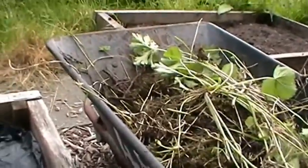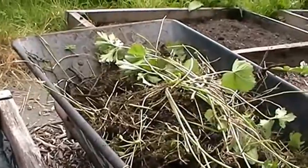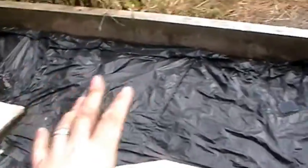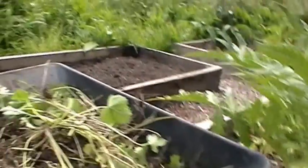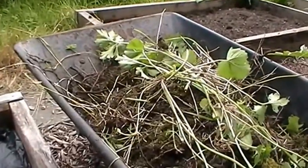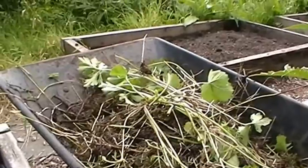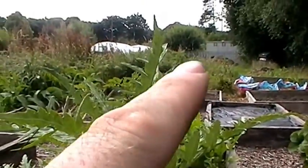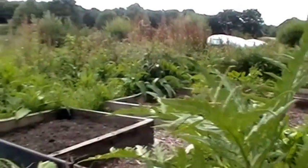Look at your plot, like I did with this one. I looked at this and I thought, right, how can I tackle it? What's the best way of getting quick results? So I cleared all these raised beds, which was relatively quick and easy. It didn't take an awful lot of work, and it made the plot look a lot clearer. Down the far end over there, I cut down a lot of the tall weeds.